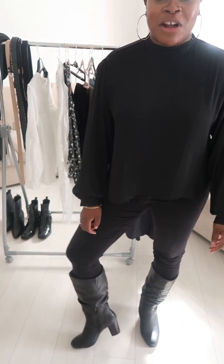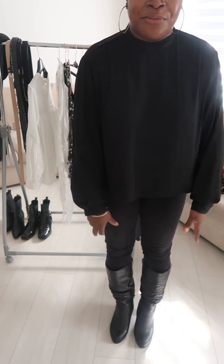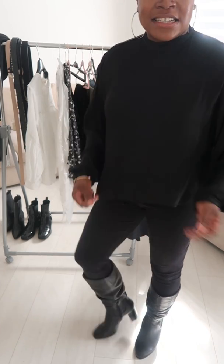Also, because these boots are quite chunky, they have got a rubber sole, and they're not completely fitted, they are slightly ruched, and they cover the smallest part of your leg, which would be the ankle. So they're maybe not the most slimming of boots, but that's fine. Not everything that we wear has to make us look slim, but it's about finding the balance and making it work.